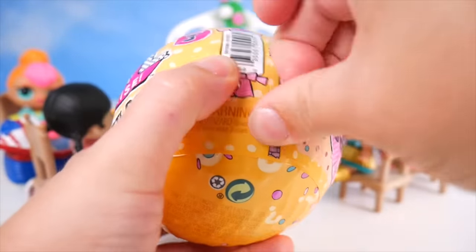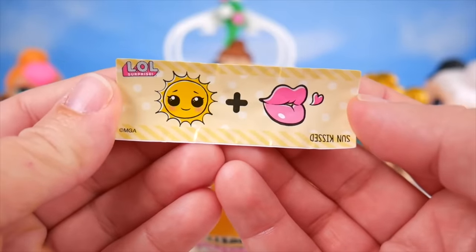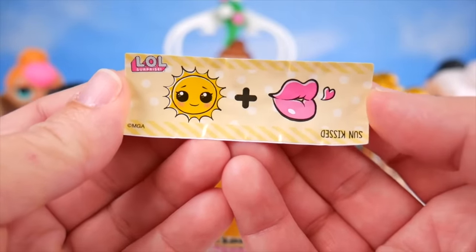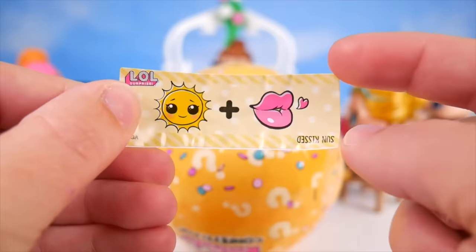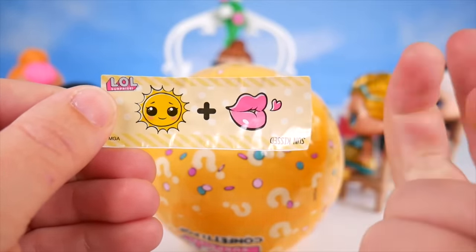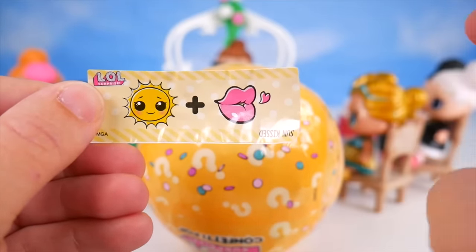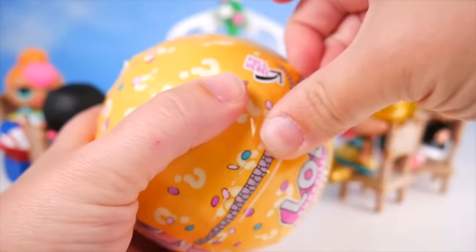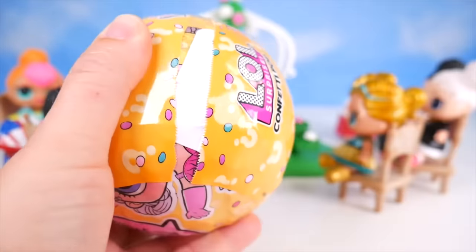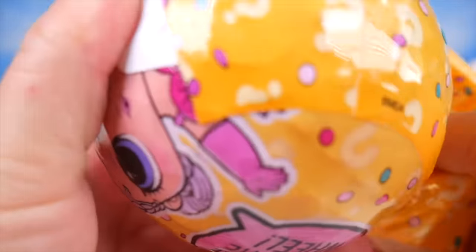Let's go. We don't have any time to waste here. Whoa, here's our secret message. Sun-kissed. This secret message means we could either get Riptide, Waves, or SPF Cutie. Who do you think it will be? Put your guess in the comments. Well, whoever it is needs to hurry and come out before this wedding is started.